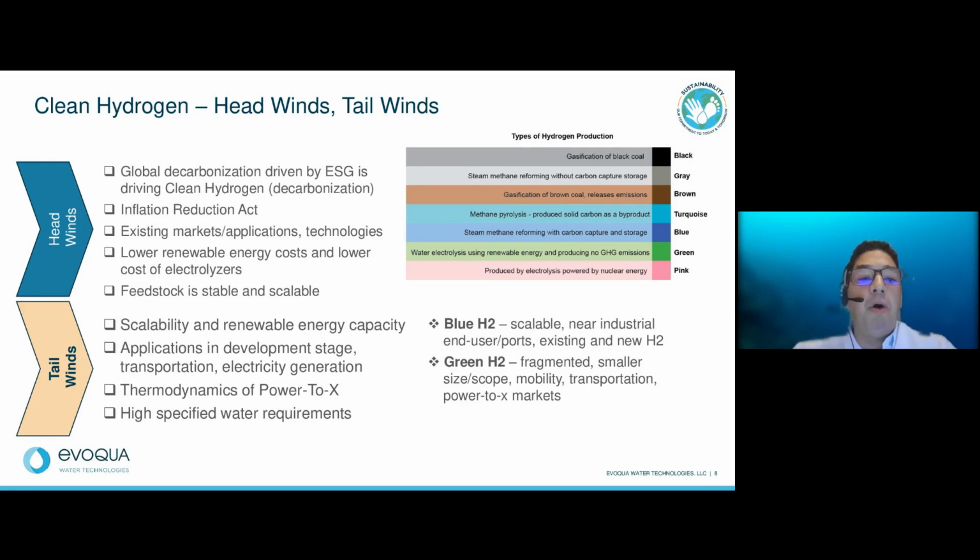Scalable renewable capacity, the applications and the storage and transportation, the thermodynamics of power to X, and obviously the quality of the water required. That's also going to be a headwind for the industry.